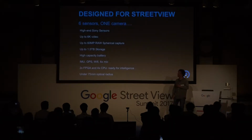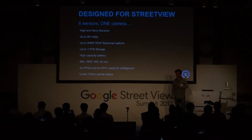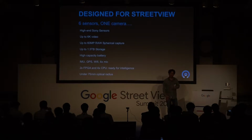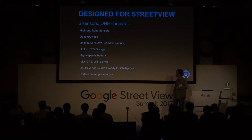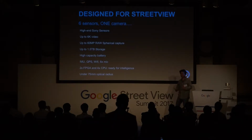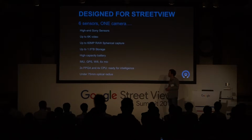So we've made a revision of our current device, and we've designed it specifically with Google Street View in mind. It has 6 high-end Sony sensors. It can do up to 6K video, and it can do up to 12K photos at 5 frames per second. In RAW, so you have great freedom for color grading and processing. It's got a lot of storage on board, up to 1.5 terabytes.